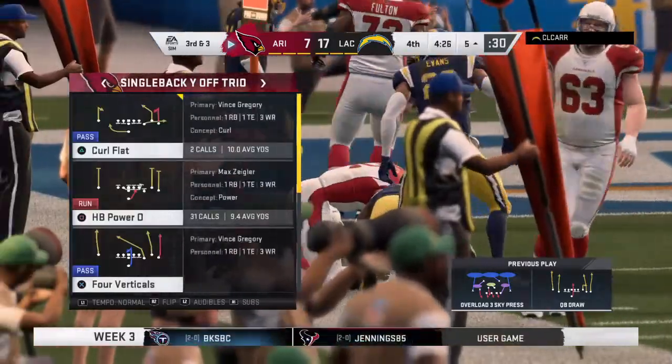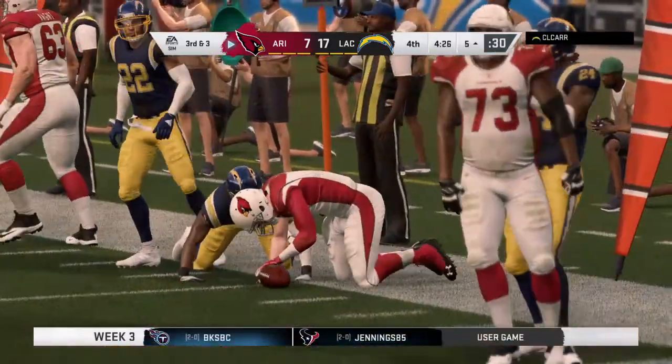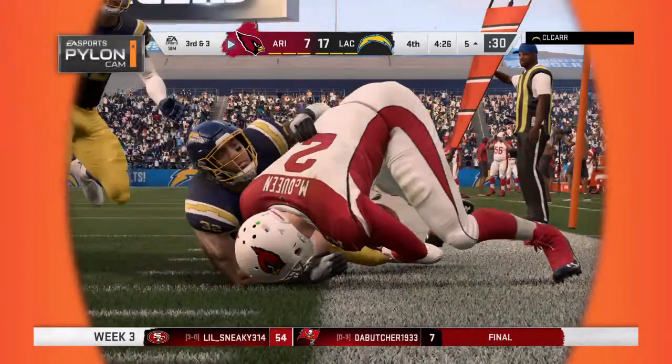There's not a chance that he hasn't looked ahead and said, okay, if we gain yardage on this play, this is what we'll do going forward. If we lose yardage, this is the play call that I'll have ready.